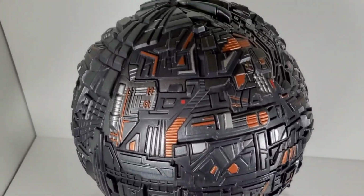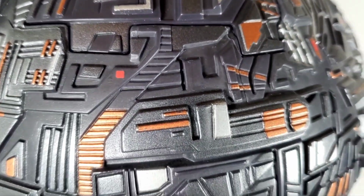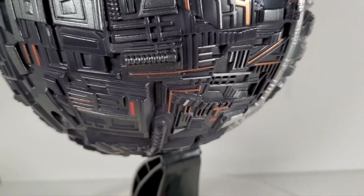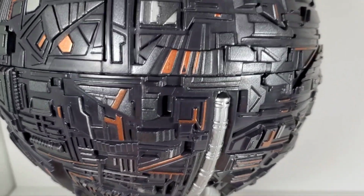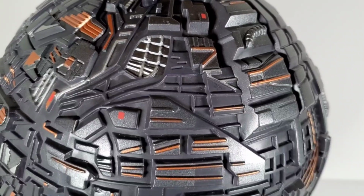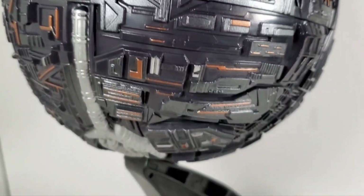Looking at all this detail on here now, you can really see how good of a job they did on all this. I like the copper highlights on here, and just all the little different details and greeblies that they did on this. I'm sure the original model had nothing but kit bashing all over it. I think on the original Borg cubes, they actually just used the model trees that the parts are attached to, they would just glue those onto it.